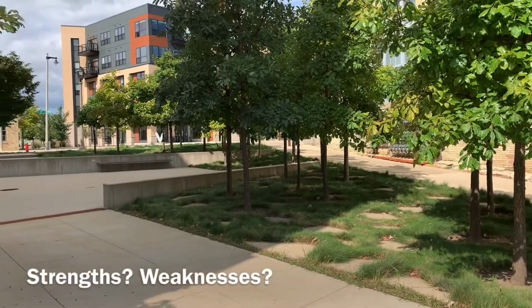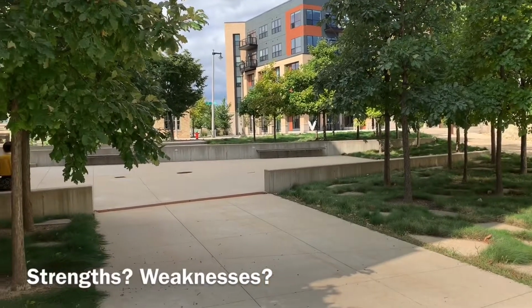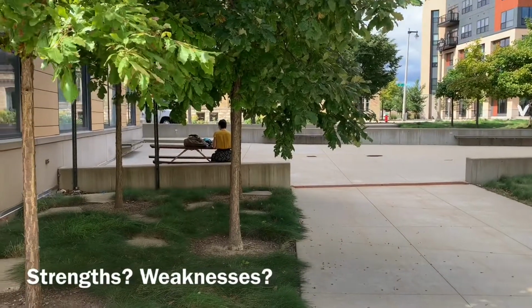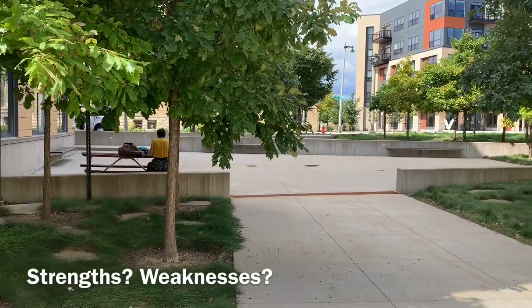Walk through the space, see how you feel. Some shade, some open areas, limited seating. Also can use the walls. How could it be more inviting?